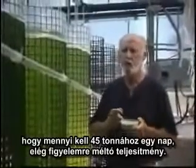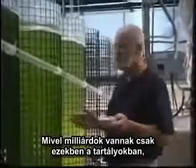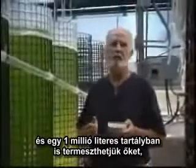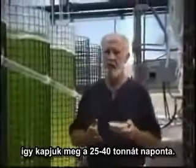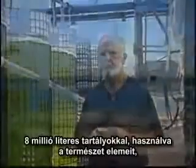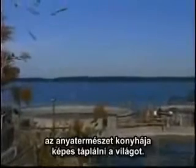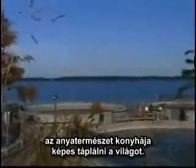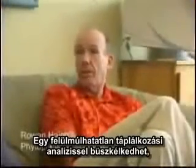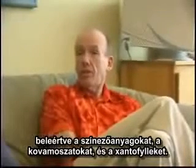That's quite a remarkable feat, because there's billions upon billions just in these 3 tanks, and we can grow them in a 1 million liter tank. So that's what we get our 25 or 40 ton a day from. With 8 million liter tanks, using nature's elements, Mother Nature's kitchen has the capacity to nourish the world. It boasts a nutritional analysis second to none, including pigments, diatoms, and xanthophylls.